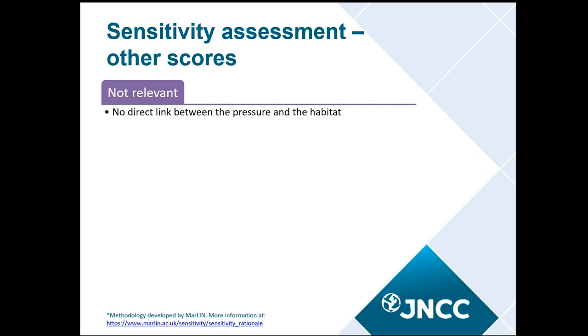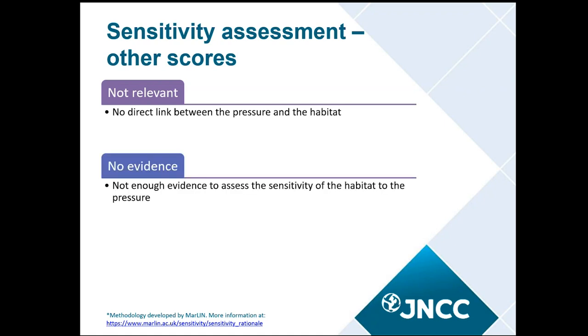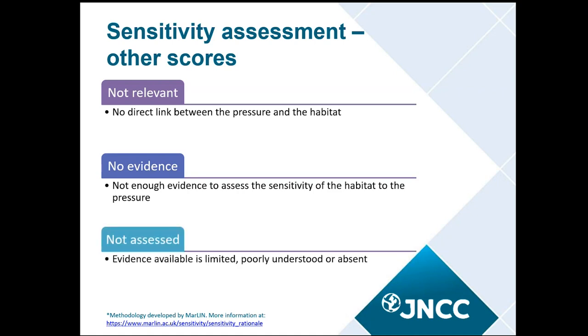So a not relevant is if the pressure and the habitat are not directly linked. So in the UK, we have some deep sea habitats and one of the pressures is wave exposure. Obviously things in the deep sea aren't exposed to waves. So that would be a not relevant pressure. No evidence is used if there isn't enough evidence to fully assess the sensitivity. And not assessed is used if the evidence is limited or poorly understood, so that we can't quite understand how that pressure affects the habitat.